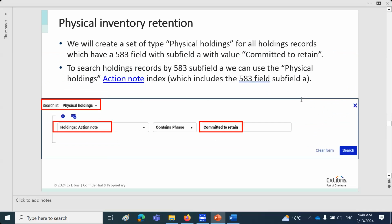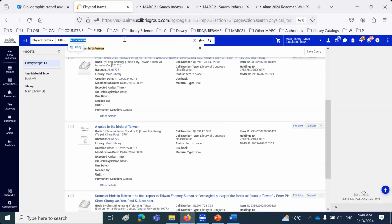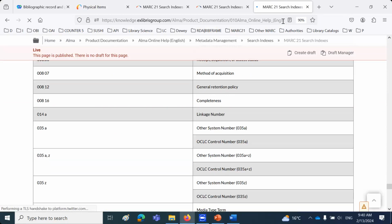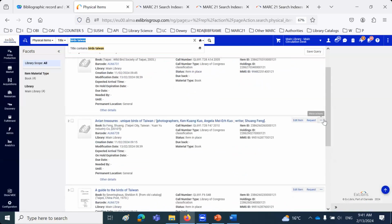Now, a little note here, just as an aside, there is a field called action notes. In fact, let's go take a look at it. And this will relate a bit to our discussion at the end about upcoming plans. But just so we're clear here, we're talking about physical items. What we showed just now is physical items, but there is also a field called the action note in the 583A of the holdings record. That's a standard MARC field called action note. And the values there also, let's even go into a holdings record.